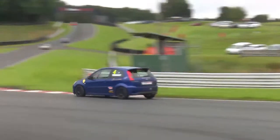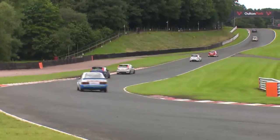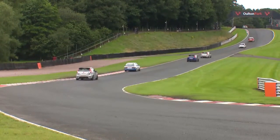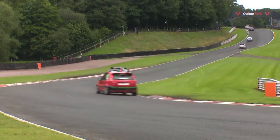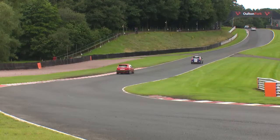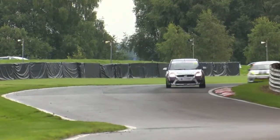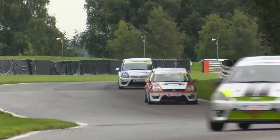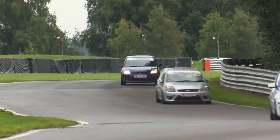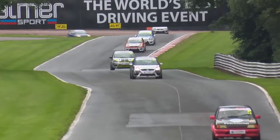So Bowron has got past Townley. That's the move stuck for 9th position. You see Jason Hennifer in 11th place, 12th place for Paul McHugh. And Chris Jones is back in 17th, so not a good start for him in the opening couple of laps here, and he's trying to pick his way back through the order as much as possible. So they wind their way through the top of Clay Hill towards Druids.